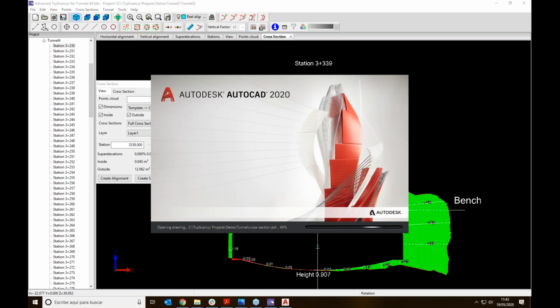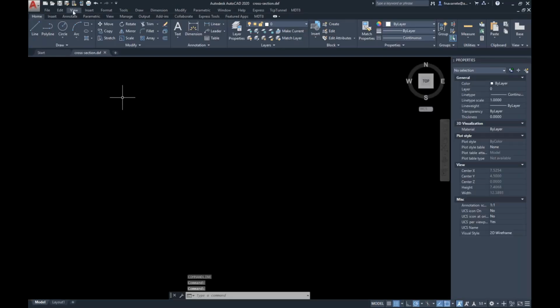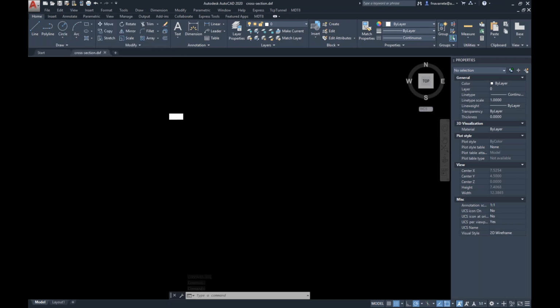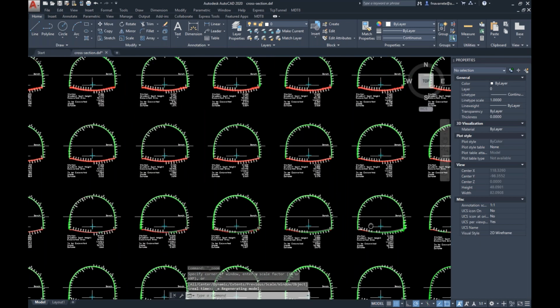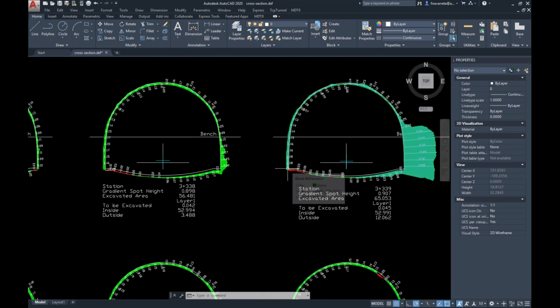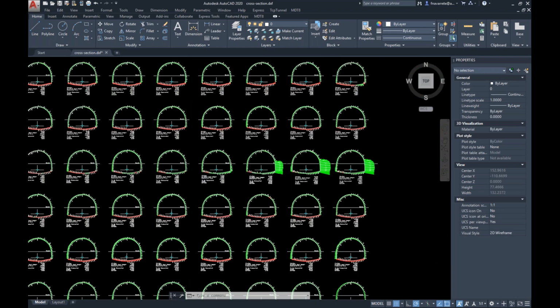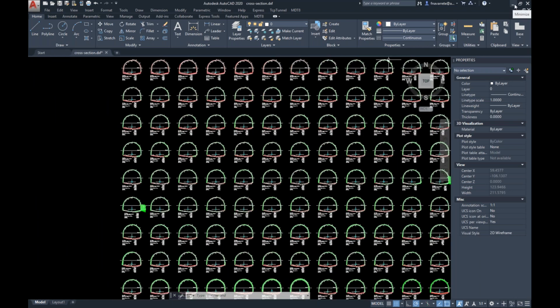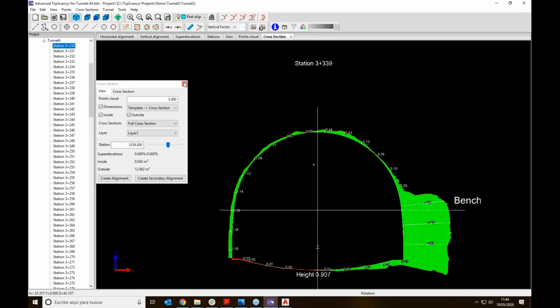You will see that it's a very simple process. Now we'll do a zoom extents. And this is our tunnel. You can customize everything about which elements you want to label, the sheet size, the size of text, and everything, all parameters.